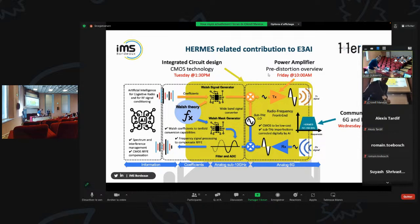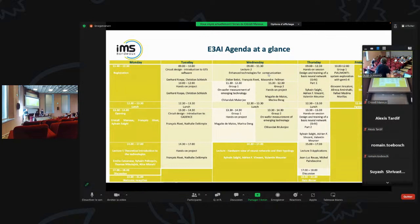Okay, this is the timetable of the week. We will have lectures, starting today, right after the opening session. You will also have some hands-on sessions, and some experience with on-prop measurement as well. You will have explanations of different kinds of applications, vision, natural language processing, and the associated neural networks that best go with them. And finally, we will have very interesting social events that I will talk about later with François.